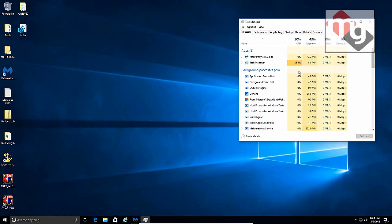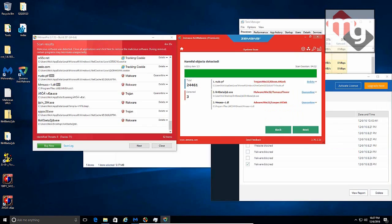I'm going to run Zemana and HitmanPro and see what we've got going on here. So I will be right back. Okay, so HitmanPro and Zemana finished scanning and they did find some malware. We have some active malware in memory, adware. This is a Trojan, related to a Trojan. Riskware, looks like some more adware stuff. Another Trojan. Actually, I think that one was blocked.